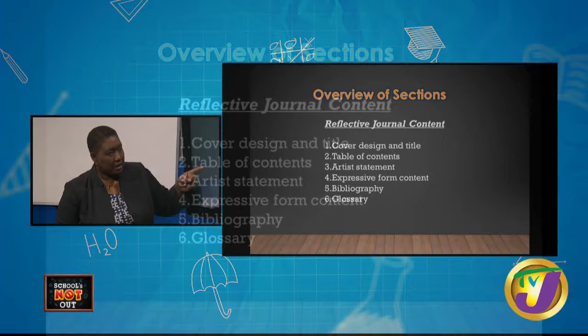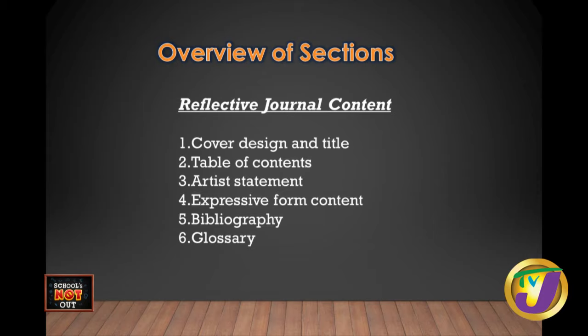The expressive form content really is just like your drawing, your painting and mixed media, your graphic design, communication, printmaking, 3D, textile, or so on. Any two expressive forms that you have chosen to do for the CSEC Visual Arts.